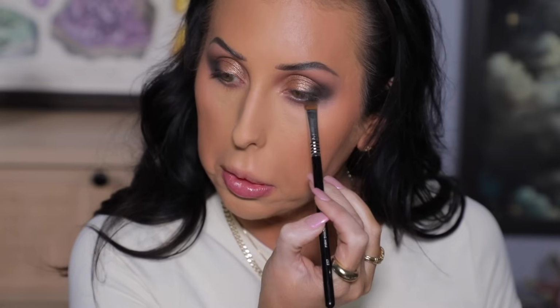So I want to go in with this shade Empowered, this dark brown right here, and I just want to kind of deepen up what we did on the lower lash line. I'm not going to bring it as low as we took the first shade down here. I'm going to keep it a little tighter to the lash line. Every time I do my lower lash line and I'm talking to y'all instead of paying attention, I poke myself in the eye and my eye gets all red. It's okay. It will be fine.